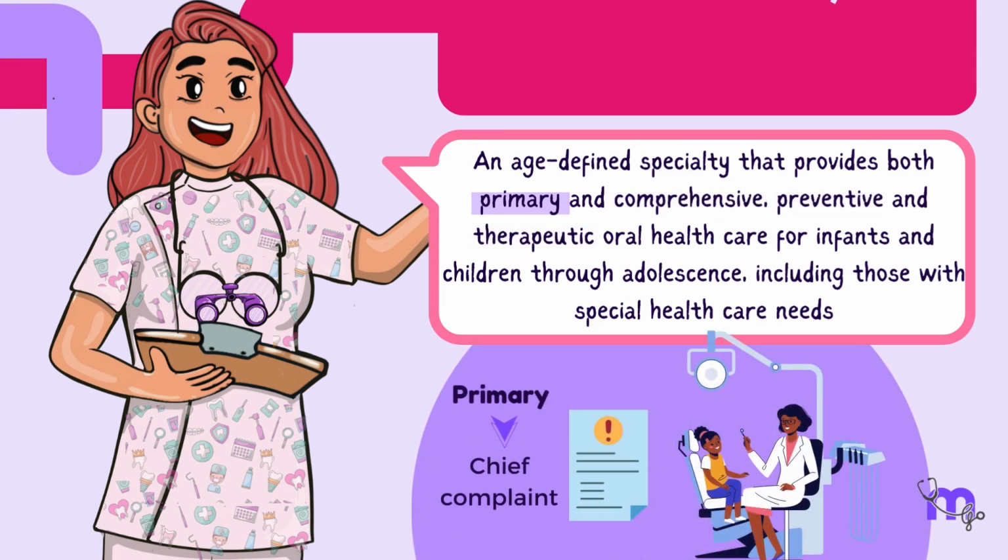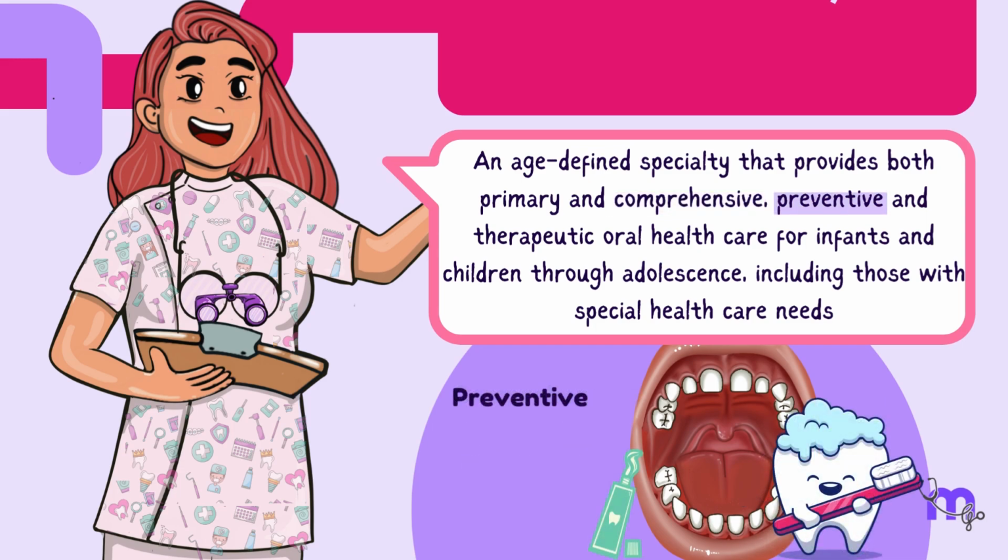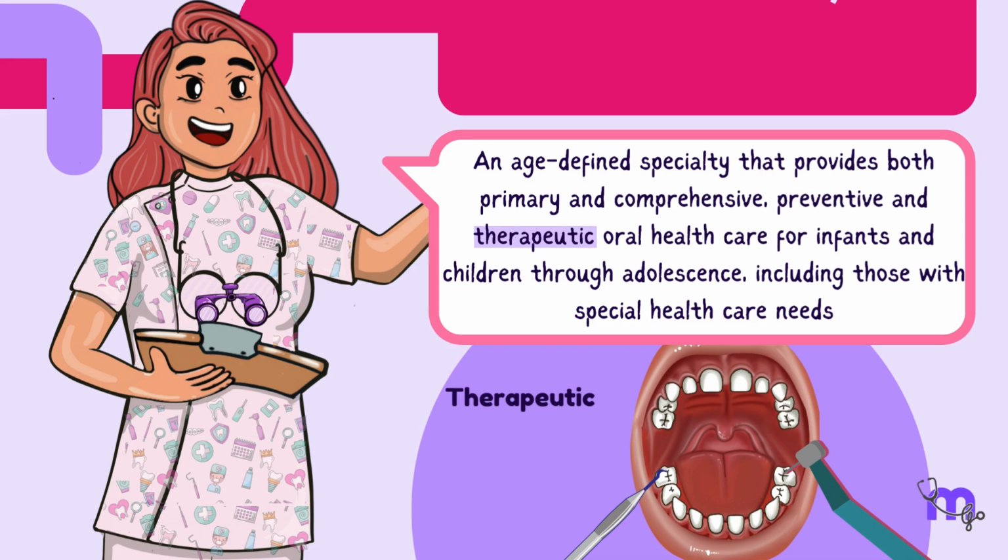Primary, which means treating the main issue at that moment. Comprehensive, which is the diagnosis and treatment of all the aspects of oral health. Preventive, the main motto and integral part of this field, to prevent dental disease. And therapeutic, because its main aim is therapy or treatment. The third part of the definition explains the set of individuals included.